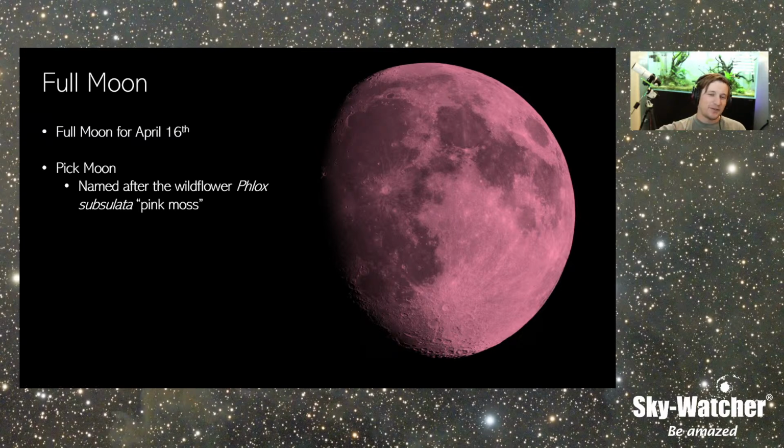But anyway, that's the full moon for the month, April 16th. Go out, check it out. Sure, it'll be really bright. It won't be pink. But if you are doing a star party for somebody and it's a full moon, maybe put a color filter in there and make it festive.